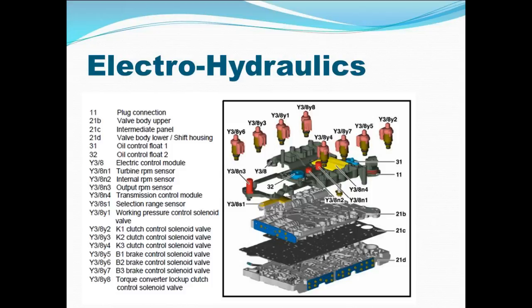We have a chart that compares those different terminologies and puts them into something you can actually read. If we're looking at that Y38Y6, you go down to the chart, and that's a B2 clutch solenoid. The Y38Y3 is going to be a K2 clutch solenoid. So that chart will interpret it for you. The devices you see there in red are your speed sensors. A Y38N3, a Y38N2 and a Y38N1, those are the three different speed sensors you're going to have.